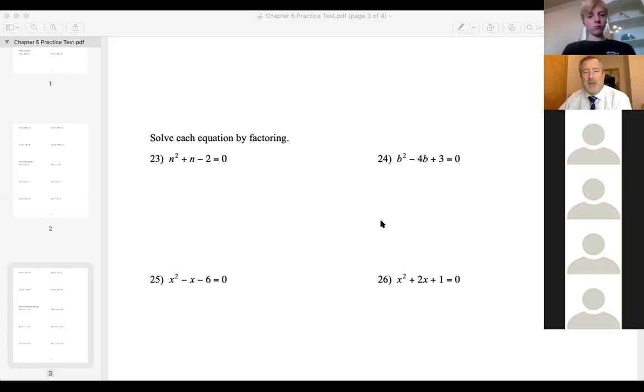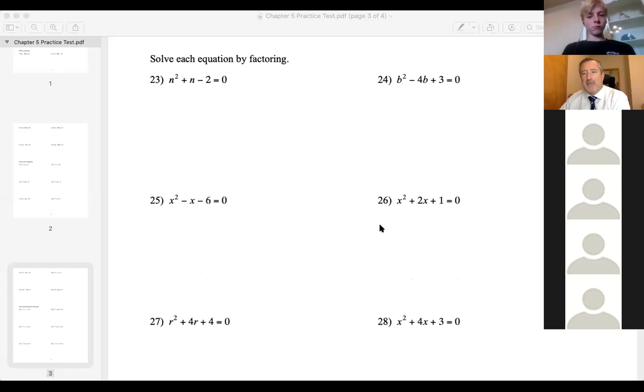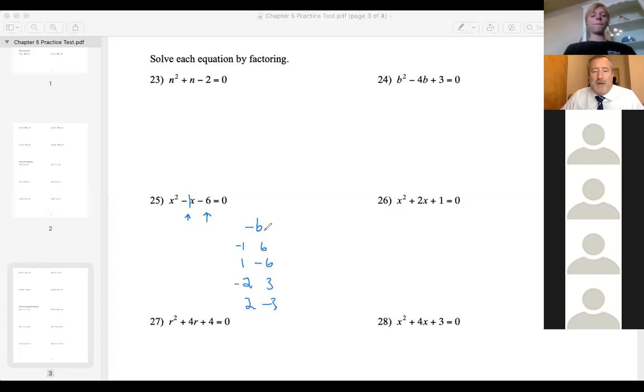All right. So here we go. Somebody pick one. 23 to 28. Go ahead. 25. So once again, these are the easy ones. I'm looking for 2 numbers that multiply to -6 and add up to, remember there's always a 1 here, -1. So 2 numbers that multiply to -6: that's 1 and 6, where the 1's negative and the 6 positive, or the 1's positive and the 6 negative, or 2 and 3, where the 2 is negative and the 3 is positive, or the 2 is positive and the 3 is negative. These are the factor pairs of -6, the numbers that multiply. But we want to find which one adds up to -1.